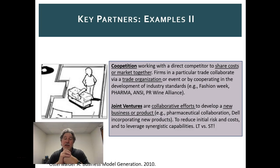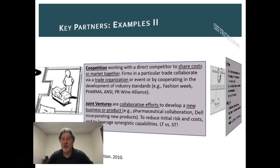We have the Paso Robles Wine Alliance. And then joint ventures, which are collaborative efforts to develop a new business or product. We see this in pharmaceuticals, especially small companies with larger companies, or companies sharing expertise to reduce risk, or where a product is in one market and another company may be dominant because they're a large multinational, so it makes sense to have a joint venture to get into other markets. We see this as multinationals try to do business in China. They may have to have Chinese partners. Also, Japanese pharmaceutical companies have partnered with U.S. companies to make sure they get product distribution access there. So it goes two ways. It gives you a sense of some of the different types of partners.